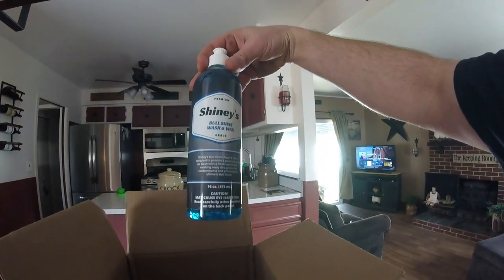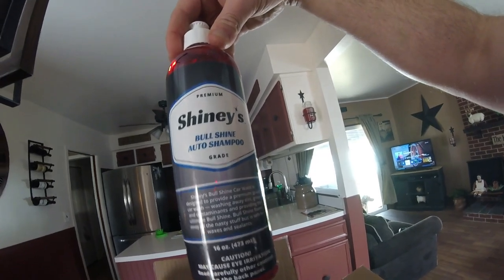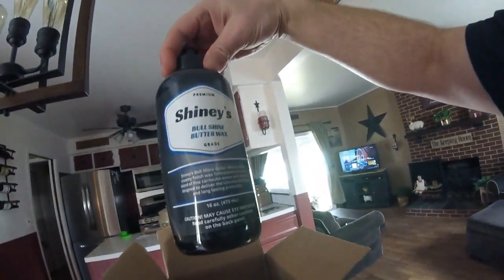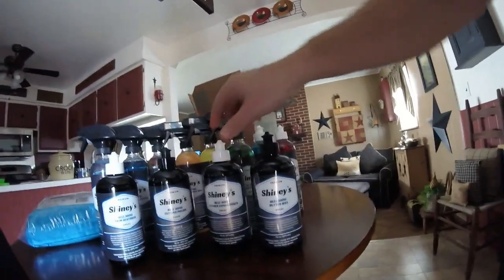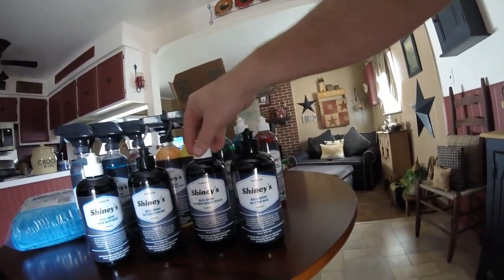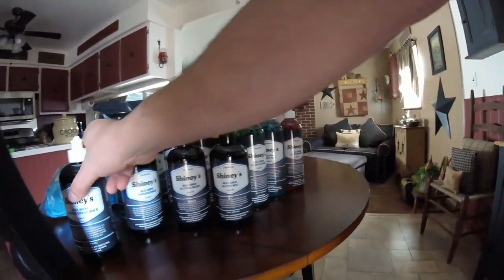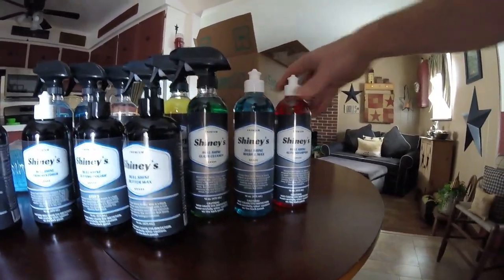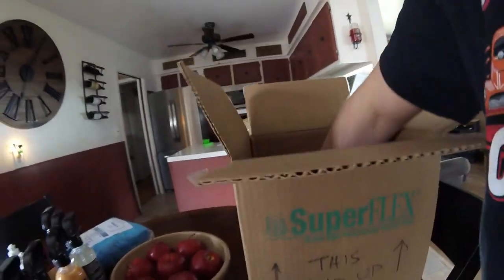All right, Bullshine wash and wax. That worked pretty good. All right, and we got shampoo, auto shampoo. One more. And then we got butter wax. Didn't we get a... Yeah, we got a cut polish. And then you can use their butter wax. You have to decide what vehicle to try it on. Pretty cool. I kind of like it. And then there's a towel.